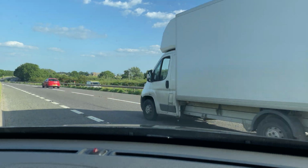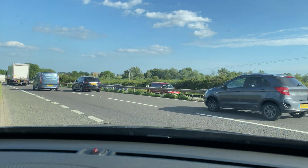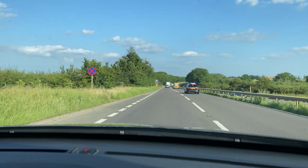And also, considering the vehicle's age and mileage as well, the condition of it is actually really good, both interior and exterior wise. This car has been looked after well, and it is in a good condition.